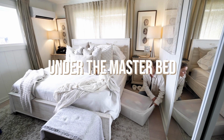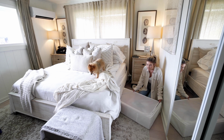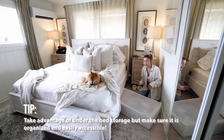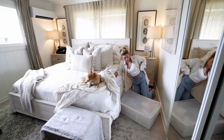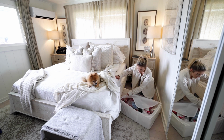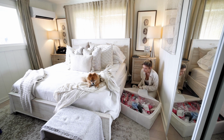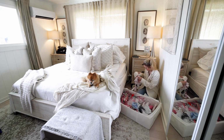I love you. So I keep my swimsuits under the bed in this storage container that I got from IKEA. Brilliant, because I would have nowhere else to store all of my swimsuits. So I am just going to glance through and make sure everything in here are pieces that I still want to wear.